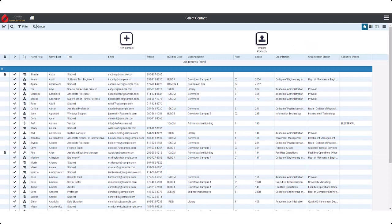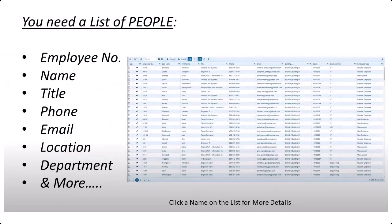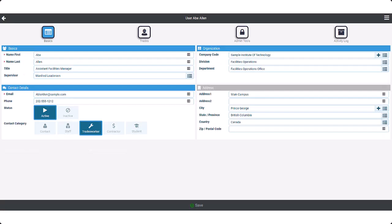How do you manage your people and places? It all starts with people, the employees, contractors, executives, visitors, students, anyone who uses the facilities. It is critical to maintain an up-to-date list of people, along with details about where they sit, plus their department or cost center. Often, this list comes from the Human Resources Department, as they control who is on payroll. The personnel list provides instant access to a detailed personnel form.